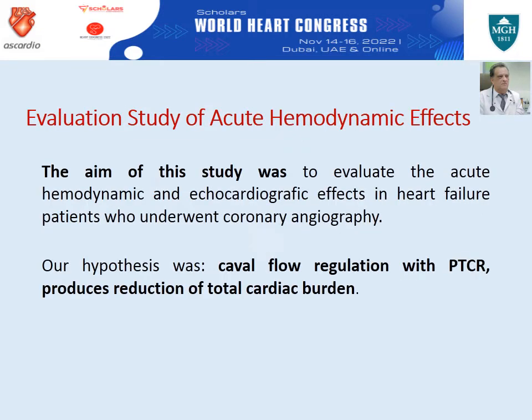Evaluation study of acute hemodynamic effect. The aim of this study was to evaluate the acute hemodynamic and echocardiographic effects in heart failure patients who underwent coronary angiography. Our hypothesis was that caval flow regulation with PTCR produces reduction of total cardiac burden.